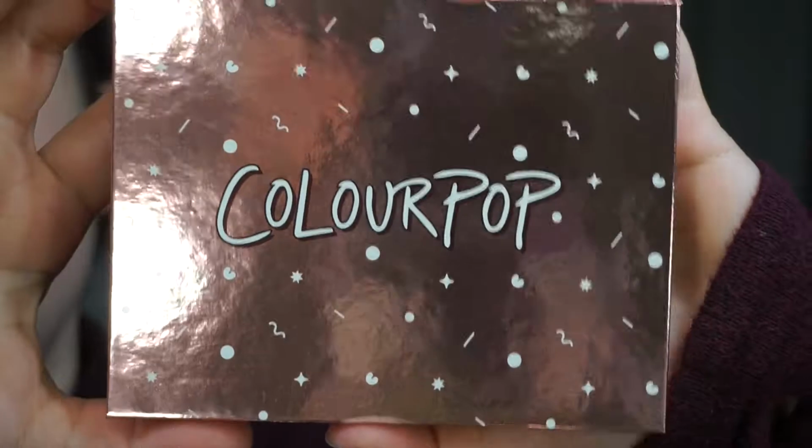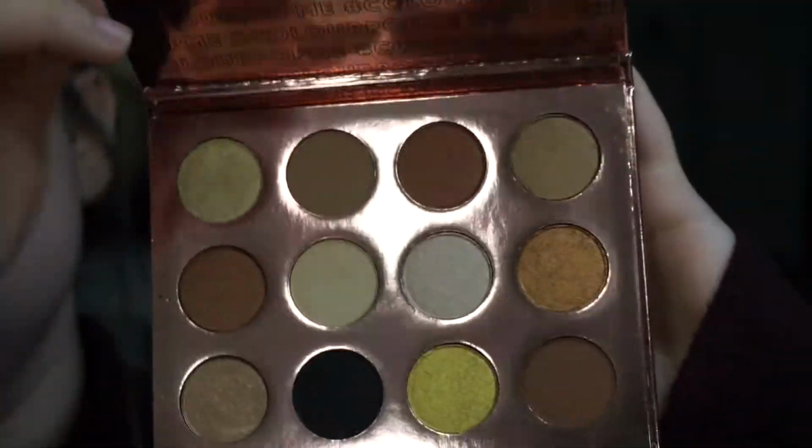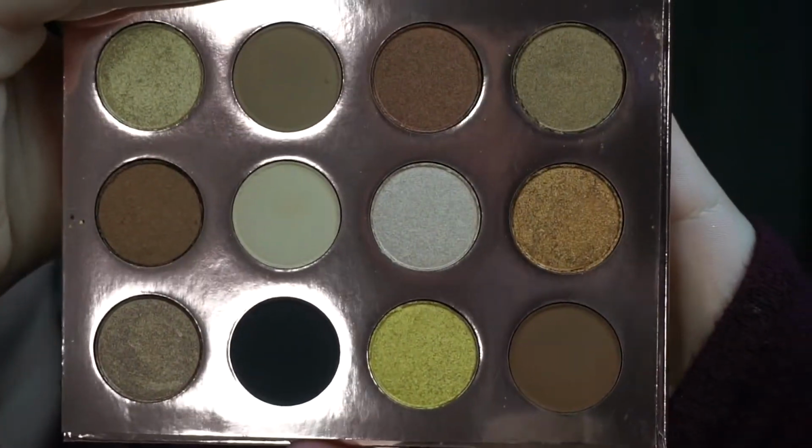But that's not all I got. I couldn't just live with four eyeshadow products. Nope. Then I purchased one of their palettes. This is the I Think I Love You palette. This one really caught my eye. I thought it looked gorgeous, like it could be an everyday palette, but it also has some pops in it. So you have 12 shades, 4 mattes, and the rest are all shimmers, so 8 shimmers.